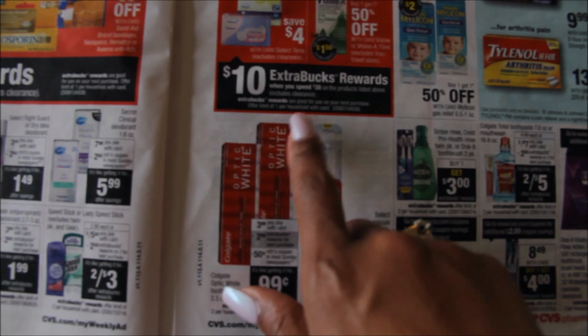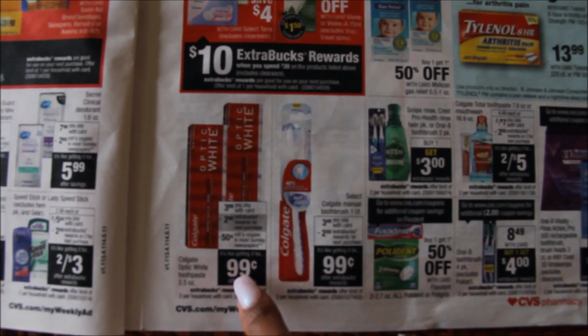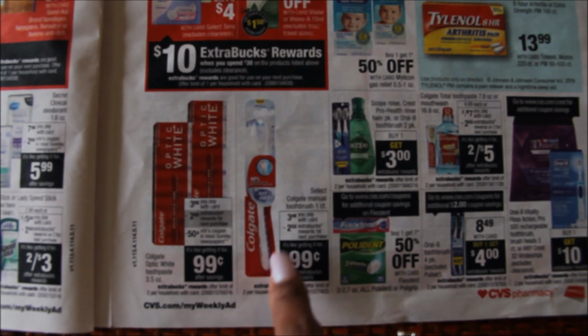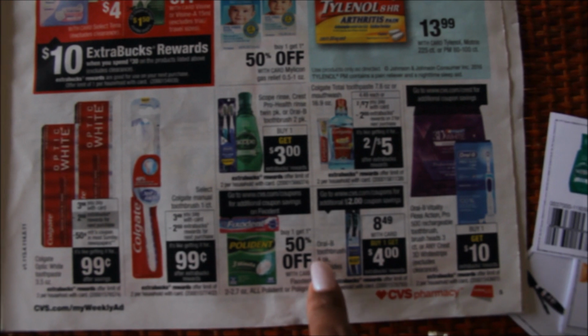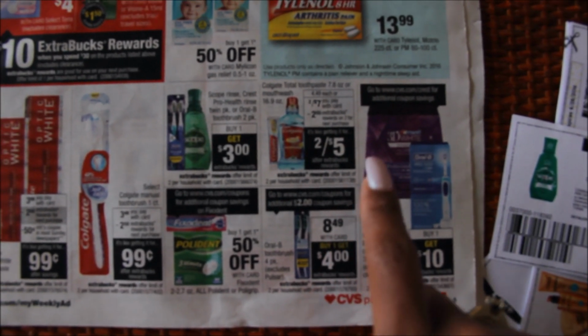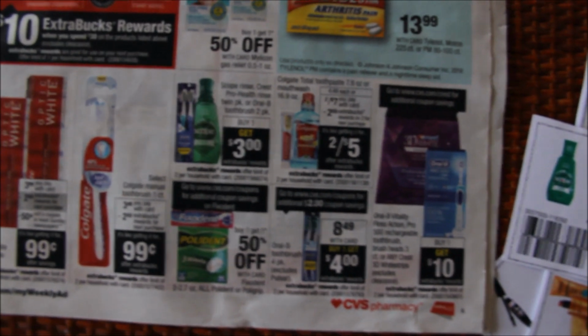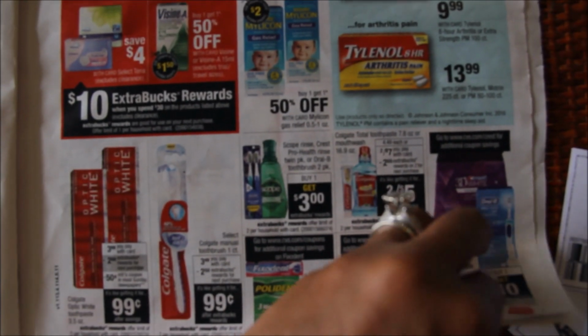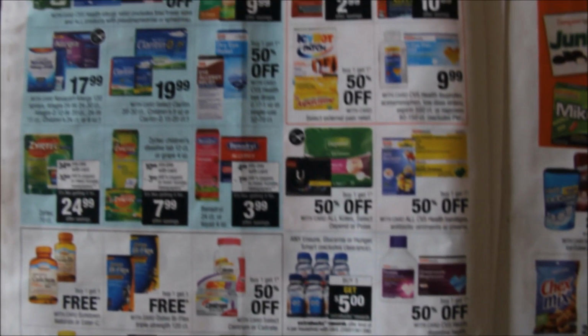The Colgate mouthwash is not great, but $2 for $5 when you get the ECB back. The same toothpaste deal that we've been seeing the last 2 weeks, running again. You know it. And there's another toothbrush deal. So those are pretty much the same that we've been doing right now. I'm going to link some pictures in for you guys to see as well. I know I'm going pretty fast, but I will put pictures at the end.